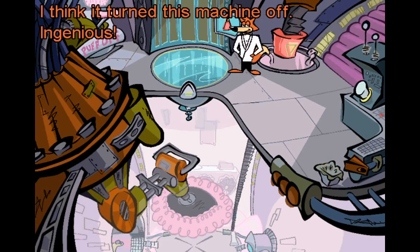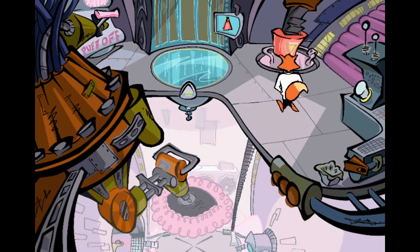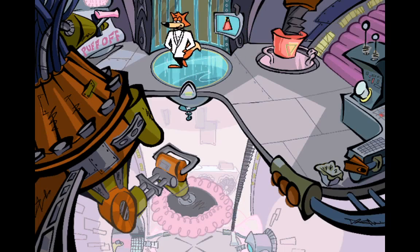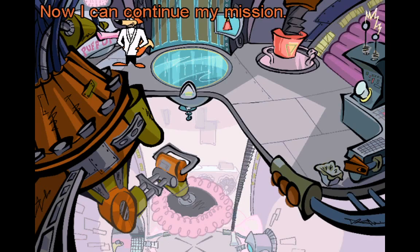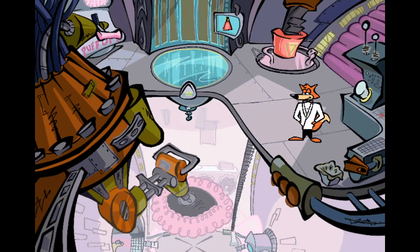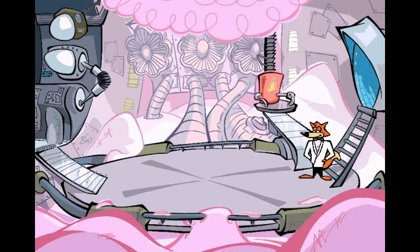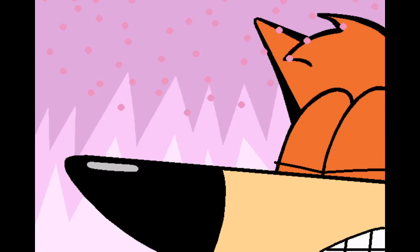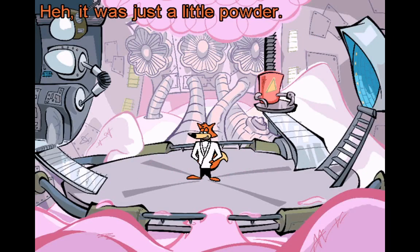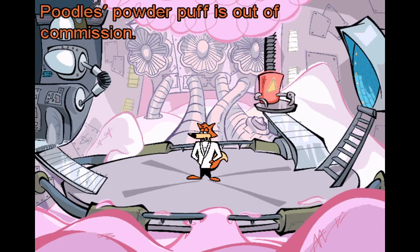Perfume bottle fit perfectly. I think it turned this machine off. Ingenious. That perfume bottle was really a dyadic stopulator in disguise that pulled the plug on Poodle's pink puff of doom. Now I can continue my mission. Okay, Powder Puff, give me all you've got. It was just a little powder. The dyadic stopulator disguised as a perfume bottle did the trick. Poodle's Powder Puff is out of commission.